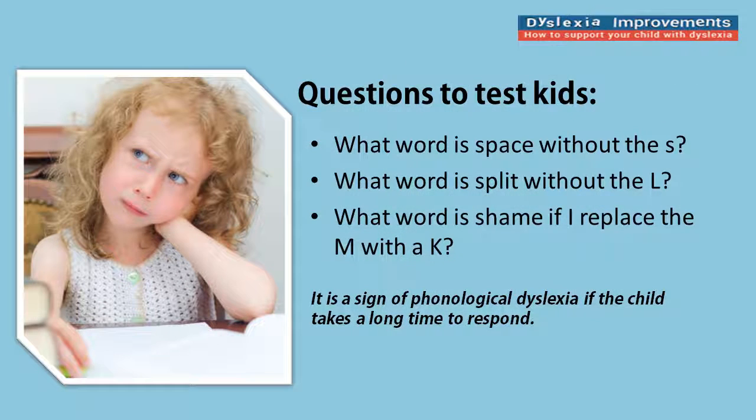And obviously the child should say it's pace. But if it takes them a long time to process that, then that's an indicator of phonological dyslexia. What about the word split? S-P-L-I-T. The word split without the L. What word is that? Well, they should be able to tell you straight away. It's spit, or very quickly should be able to tell that to you.